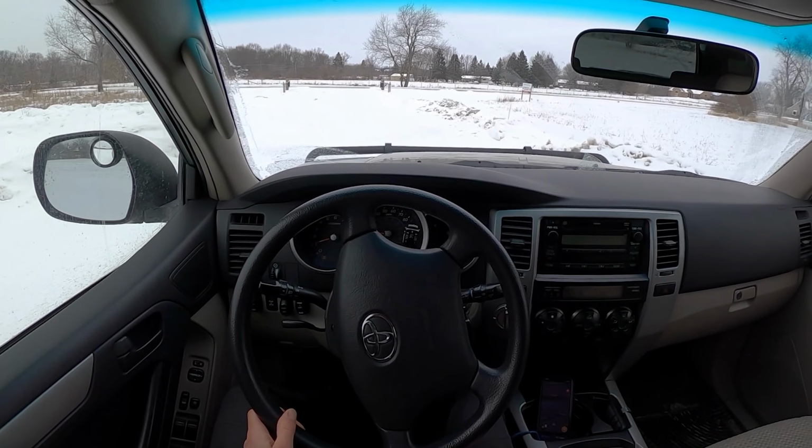So of course, we have full-time 4-wheel drive in this 4Runner. It is the V8, and that helps a lot with winter traction. But the all-season tires that were on here before left a little bit to be desired. They just didn't really perform super well. Let's take it on some back roads here.